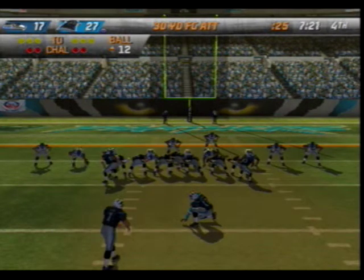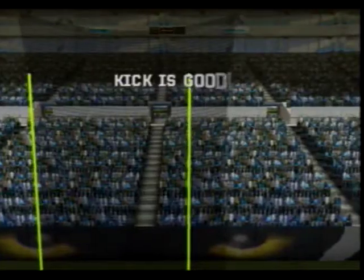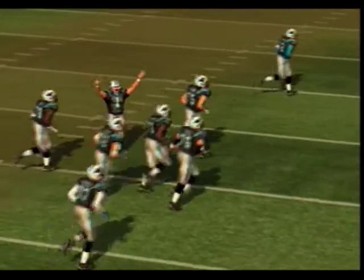Jason Elam comes in for about a 30-yard field goal attempt. Through the uprights and good. They get three more to go up by 13.